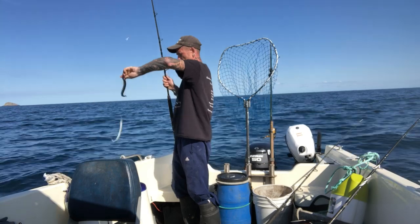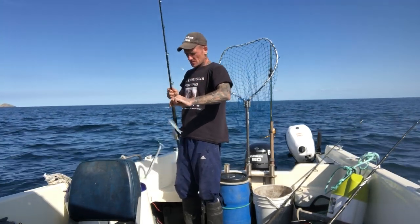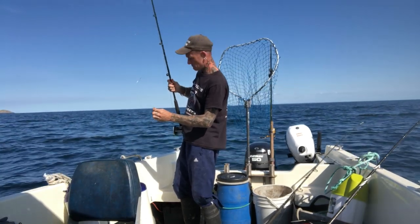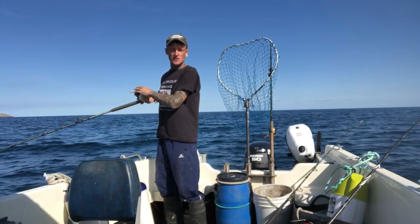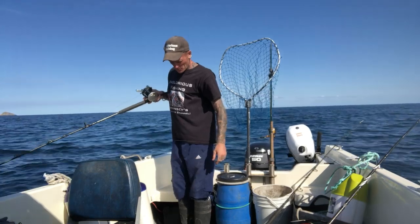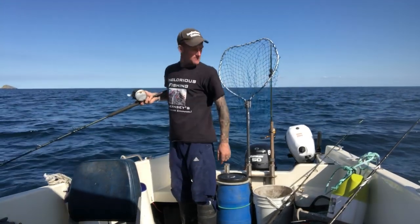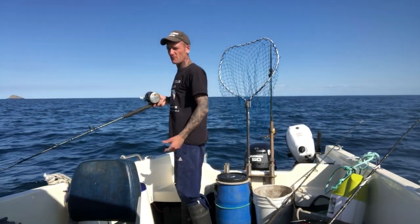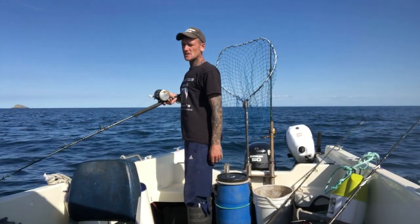Yep. Two sand eels. What we need, guys, and they're hooked in the mouth. That's what we want. Oh, he's just gone! He just went back overboard, one of the sand eels, guys. Bugger. Well, that's how it goes sometimes. They come off and they flip over. Great escape artists.